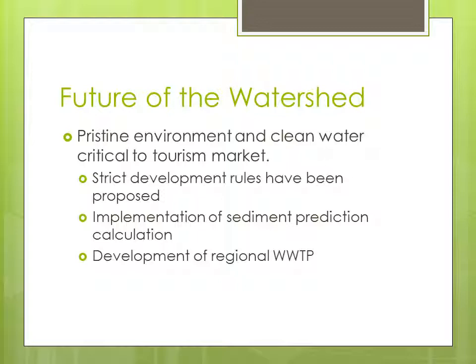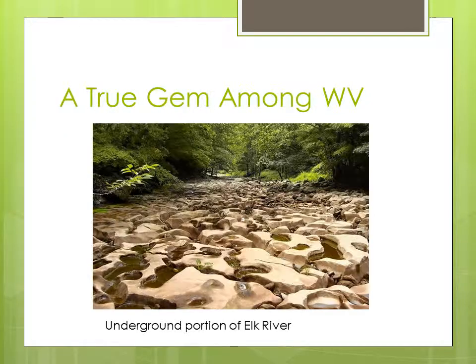But anytime you build a wastewater treatment plant, you have a number of issues. One being nobody wants it in their backyard, so finding a suitable site for it is very difficult. And two, you've now generated a point source discharge to a pristine water. So you have a number of things to worry about, such as DO and fecal and nutrients in the water, and also temperature. I am a firm believer that the regional wastewater treatment plant will benefit the area, but it needs to be done in a responsible manner, and it needs to utilize probably the best available technology.